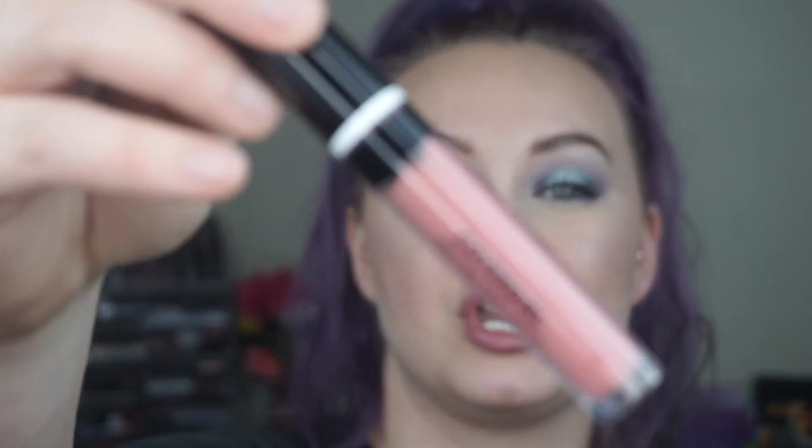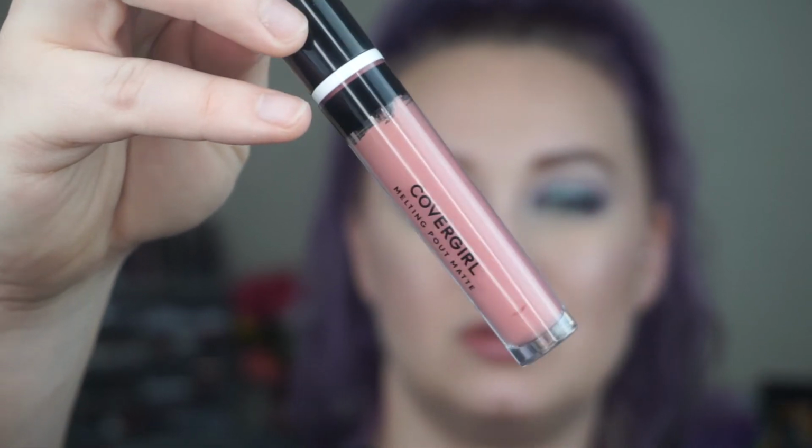If I would have thought this through a little better, I would have coordinated more of an everyday natural look to go with this whole no coverage tinted foundation thing, but at least we're sticking to cool tone. I picked up the CoverGirl Melting Pout Matte, and this is in the shade Ballerina. I felt like this was a good cooler mauve tone. So this is a matte lipstick, and I probably should go in and line my lips first.